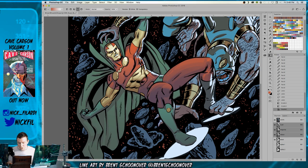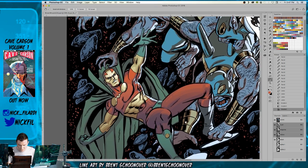So I use the grad tool right there because this leg needs to pop forward from this leg, but I don't want to go too dark, but I want it to be even because I want the light to hit it. So it's like, oh, I'll make a shape and use a grad tool.